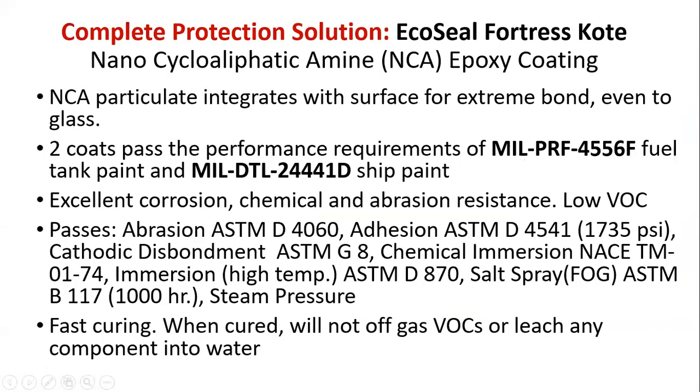Oh, I forgot to tell you on that slide, this can also be used on vehicle undercarriages and trailers to inhibit and stop rust.